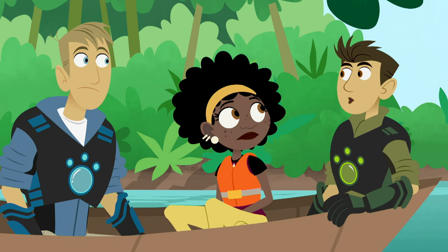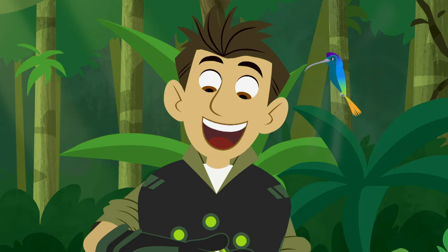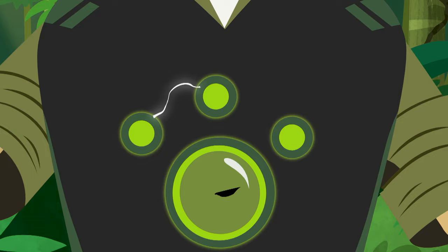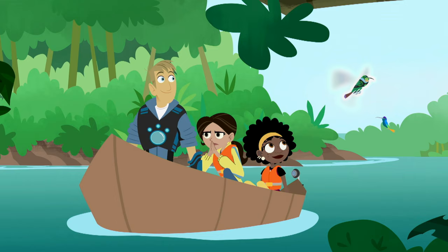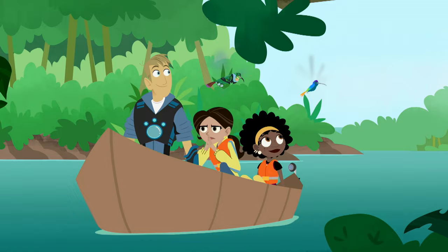A hummingbird! Perfect! With its power, I can do a quick buzz around the forest to see if I can find anything in there. Insert hummingbird power disc. Touch hummingbird, and activate hummingbird powers! Awesome! I feel so full of energy! A mini helicopter bird! Be right back, Aviva!